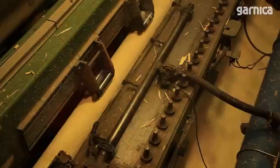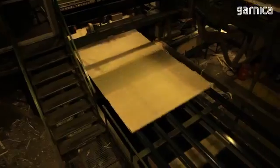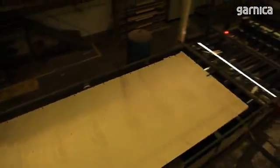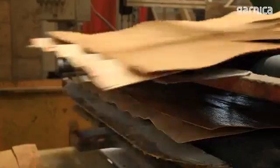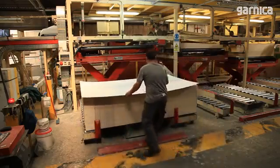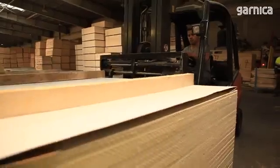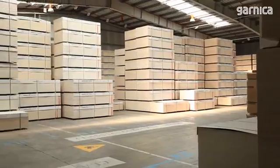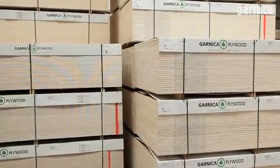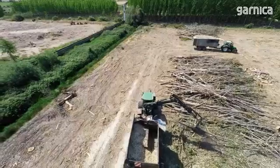Because poplar is easy to peel and modern growing techniques have been applied to plantations, the yield and the quality of poplar wood have increased. Today, poplars are grown intensively to produce plywood boards that are highly sought after in industries such as furniture, flooring, fruit boxes, caravans and yachts, to name just a few.